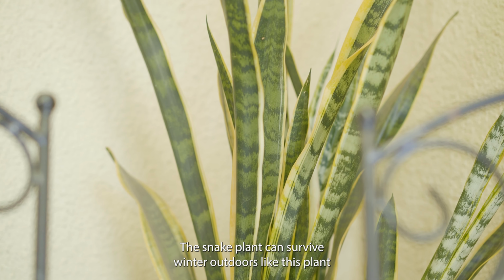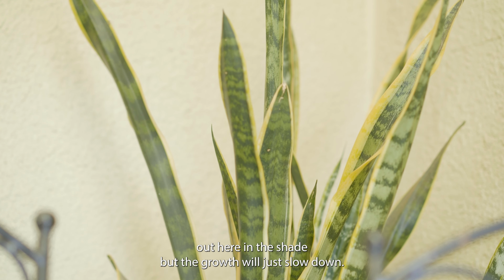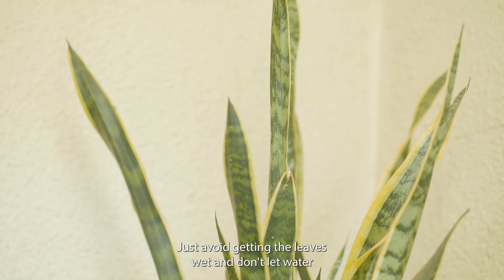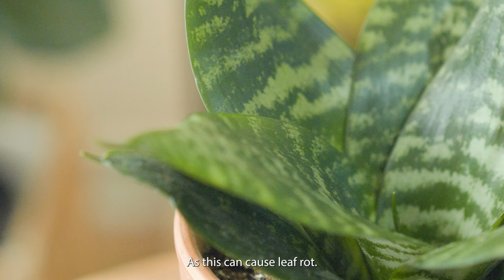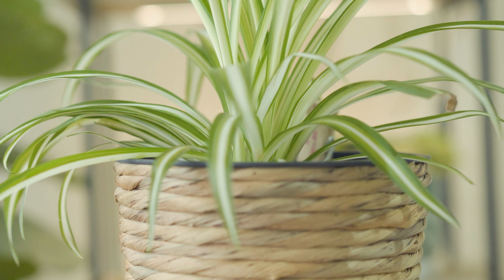The snake plant can survive winter outdoors like this plant out here in the shade, but the growth will just slow down. Just avoid getting the leaves wet and don't let water pool in the middle of the rosette, especially in winter, as this can cause leaf rot. Now this plant is another great air purifier.